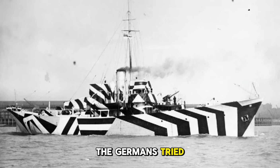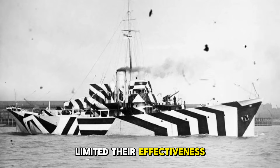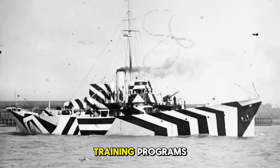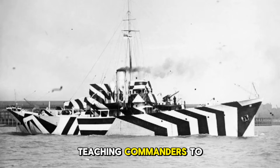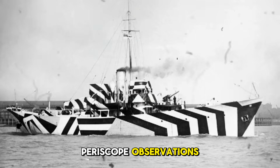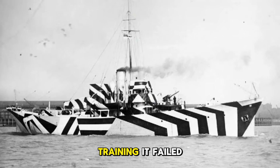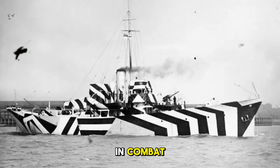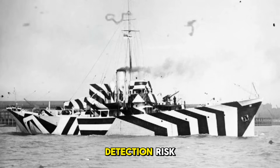The Germans tried countermeasures, but the nature of submarine warfare limited their effectiveness. Some U-boat training programs incorporated dazzle-painted ship models, teaching commanders to spend more time observing, to take multiple periscope observations from different angles and cross-check their estimates. It worked in training. It failed in combat. The longer a periscope stayed up, the greater the detection risk.